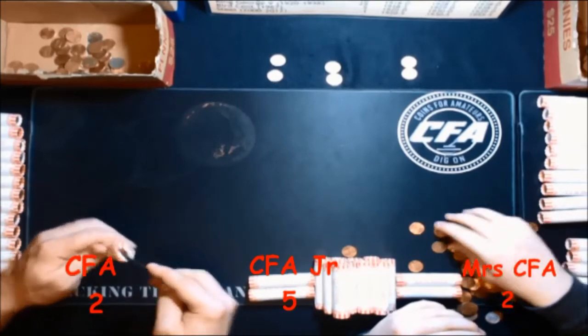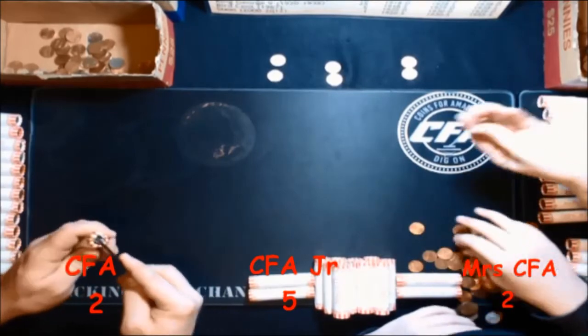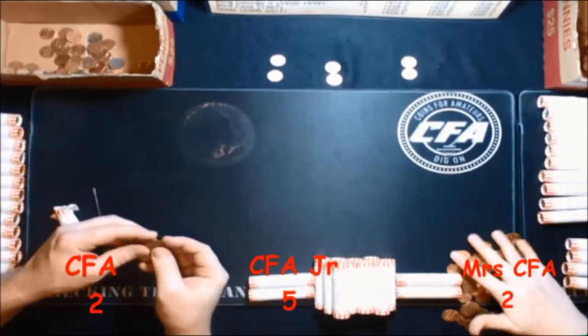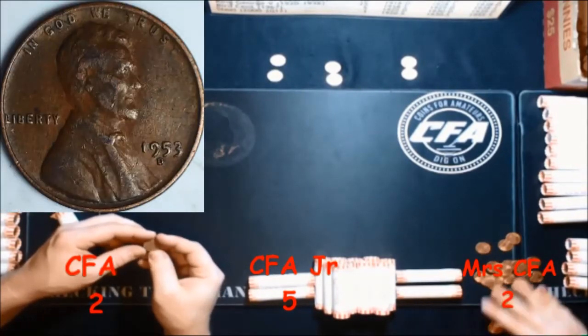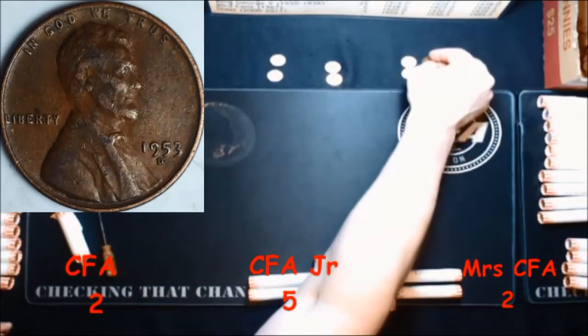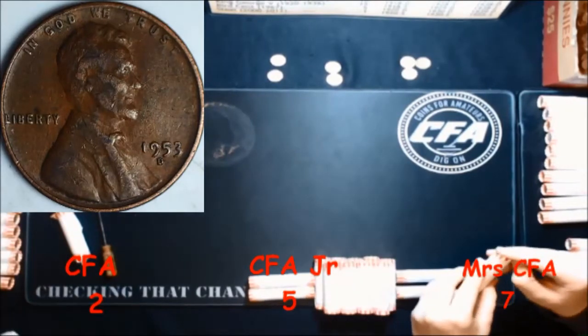1953. I don't know, I can't get it. You have a wheat? You have a wheat? Yeah. Mrs. CFA with a wheat. Wheat harvest, yep, 53D. Nice. Not a low mintage, but still worth 5 points. Good job. You just took the lead.